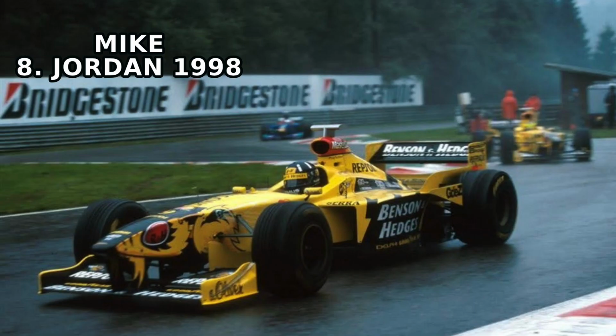Moving on to my 8th, and that is the Jordan of 1998. And how can the Benson & Hedges yellow and black Jordan not make an appearance on this list? It was just iconic, and it made a lot of people fall in love. The 1998 one, I always go with it because I remember Damon Hill's last Grand Prix victory, obviously at Spa, with it. You could pick whatever variations of the nose, they were a bit of the cool kids of F1.